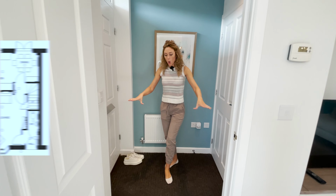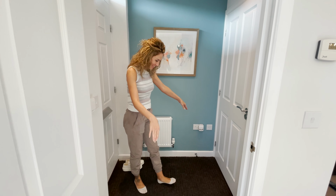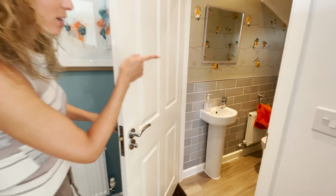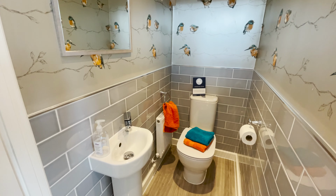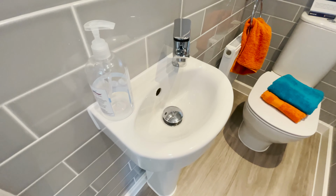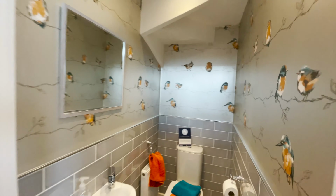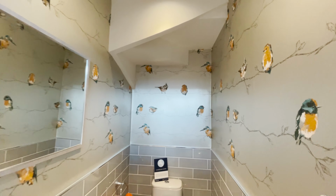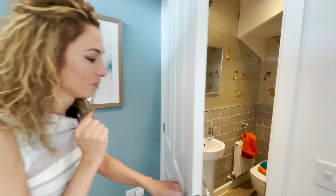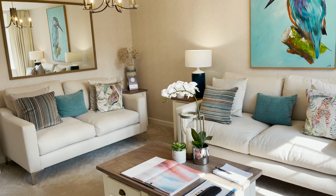Okay, so we are in the hallway now. It's actually a small entrance, as you can see here. It's a little square. And we can go straight into the cloakroom. Look at this sink, so small. It's like for the kids. And I like the wallpaper. It's a kind of silver, with these birds. Very nice. Okay, and then we go into the lounge.